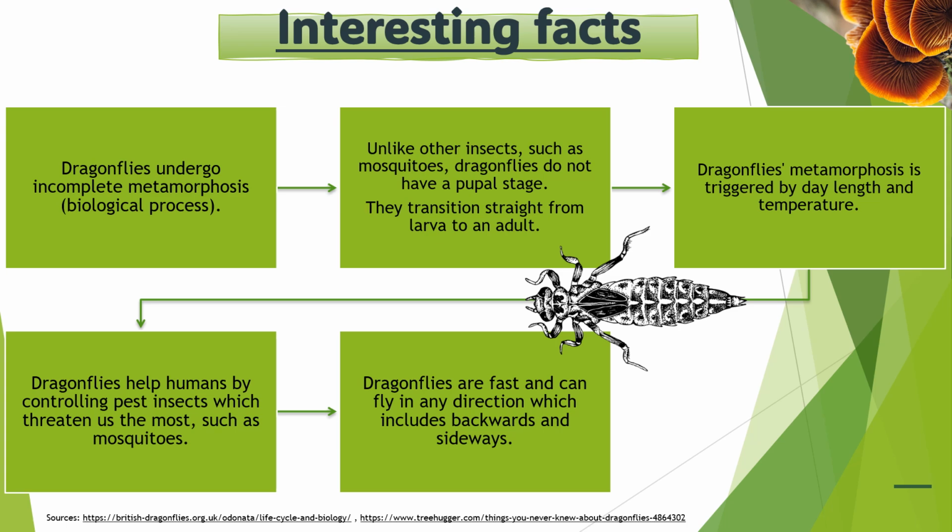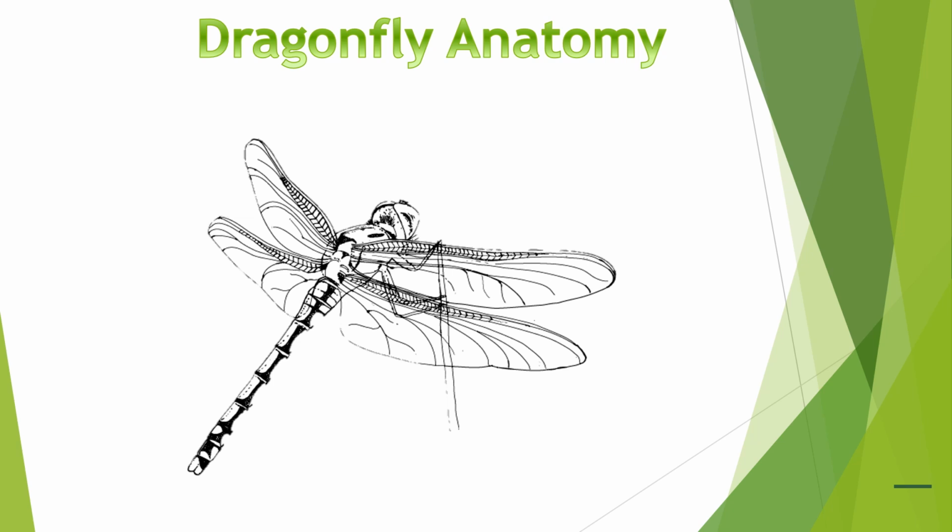Did you know dragonflies help humans by controlling populations of pest insects, especially those that threaten us the most, such as mosquitoes and biting flies? Dragonflies can fly in any direction, including sideways and backwards, and can hover in a single spot for a minute or more. Let's have a look at the dragonfly's anatomy.